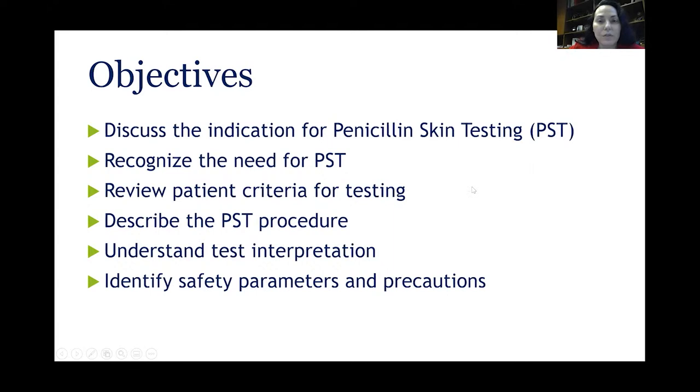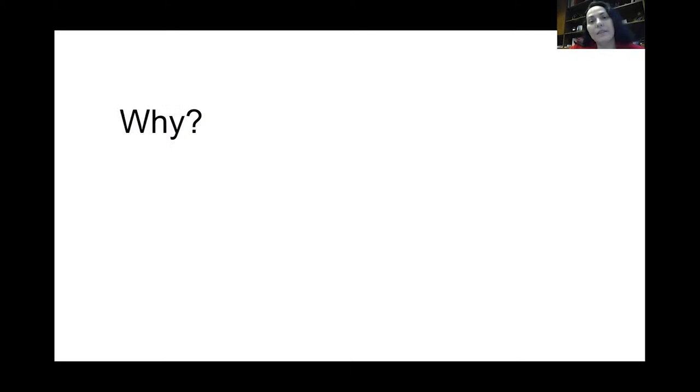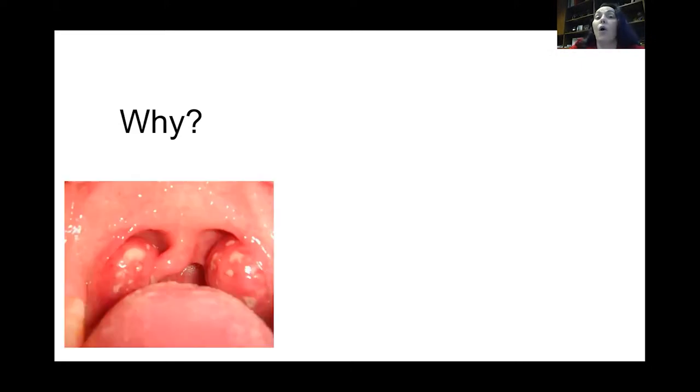This lecture also contains some useful resources at the end, particularly a penicillin allergy toolkit reference, which you can definitely implement in your practice. So if you don't have any pre-made forms and you would like to not reinvent the wheel, you will definitely find this penicillin allergy toolkit very helpful. So why might you consider this, particularly as an otolaryngologist?